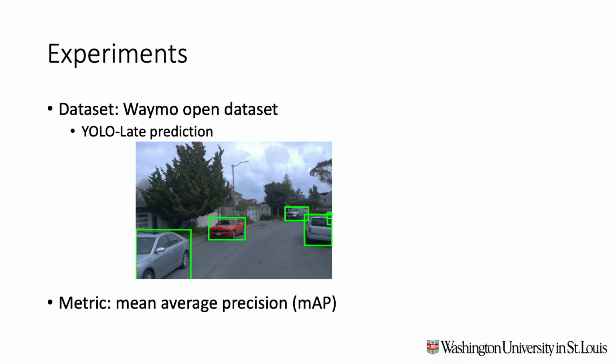Here, in the experiment part, we use data from the Waymo open dataset. And this is an illustration of how YOLO late model predicts all the car bounding boxes in the scene. And the metrics we're going to use is mean average precision.